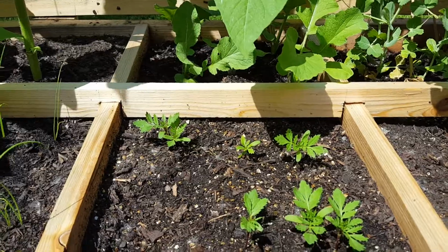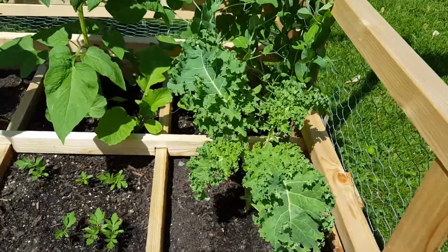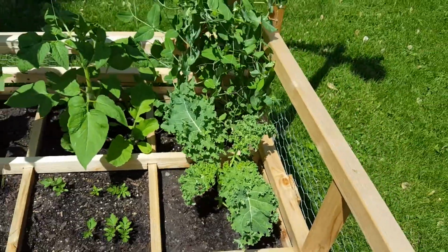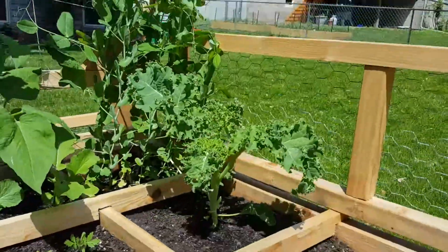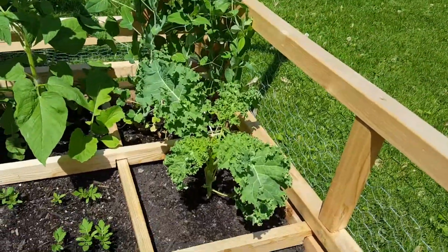Marigolds, they've grown a lot since the last video. This kale plant we took even more leaves off of than the other one this week to eat. It's a pretty big plant. It's still probably 11 inches tall. Very tasty.